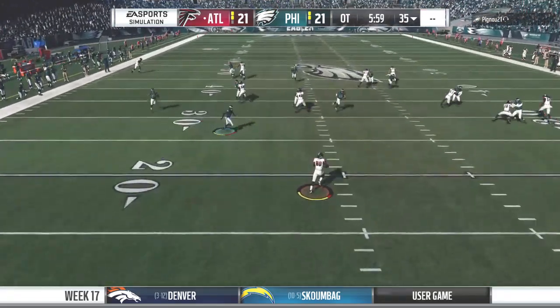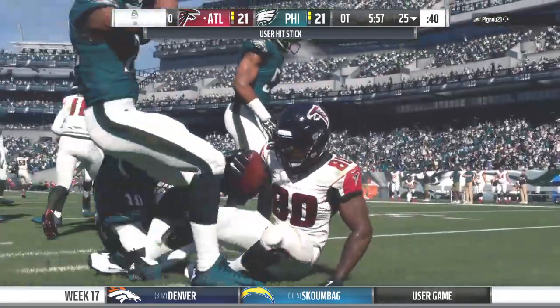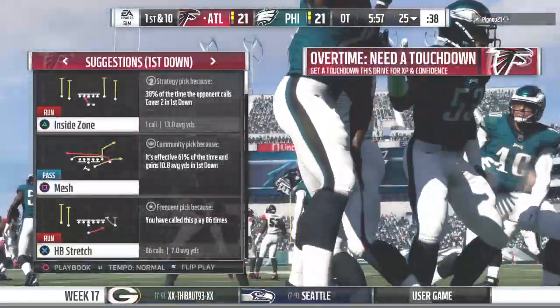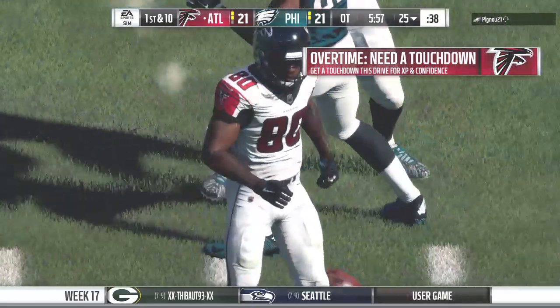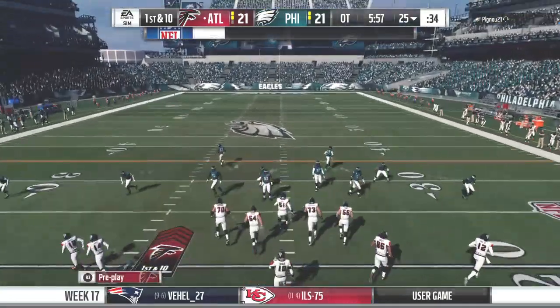This one taken from the 7. And he is hit pretty hard from the side as he's knocked down. Atlanta now coming out on the field, set for their first drive here in overtime, and this is where the crowd can really become a factor.